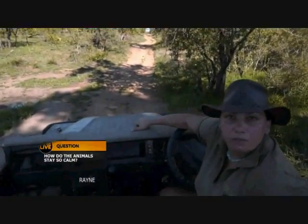Rain, you've asked a very interesting question about how the animals stay so calm. Now, Rain, for us, the animals see us as part of their natural environment, and in general, as long as we don't do anything to upset them, like be super loud or drive really fast, they're fine. Warthogs in general are very smart, so they just tend to move away anyway. But yeah, in general, they're okay with us because they see us as part of their natural environment, and we don't do anything to hurt them.